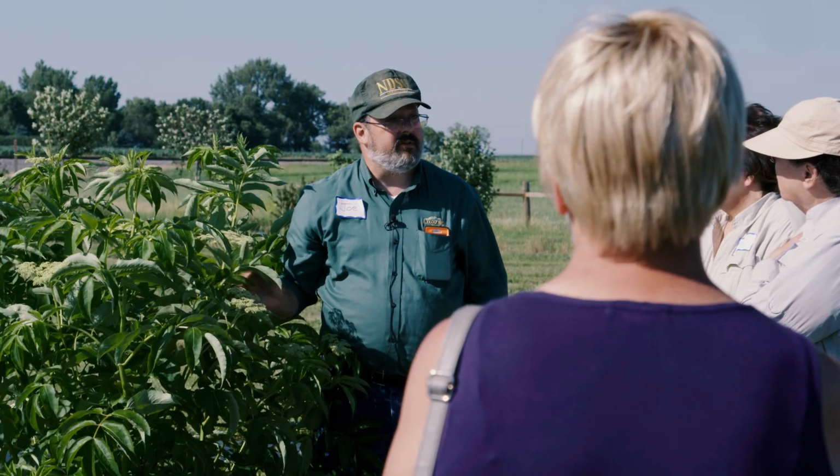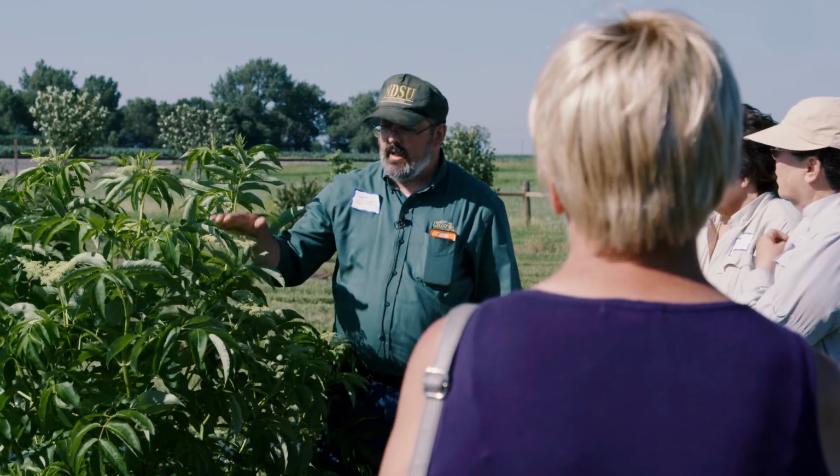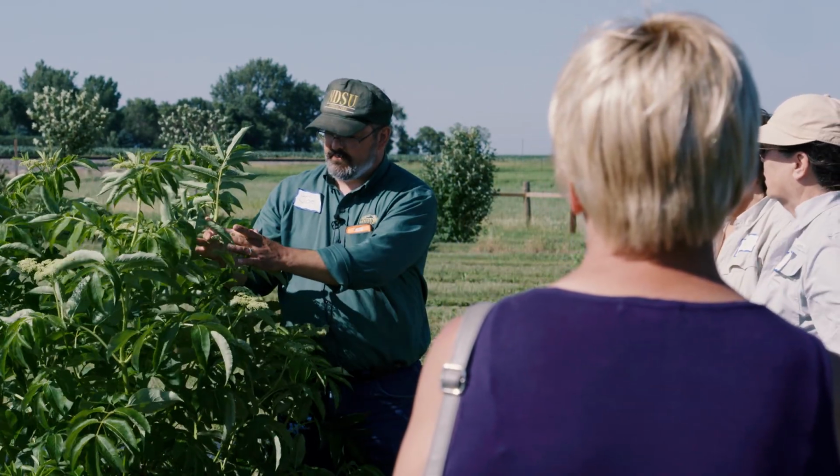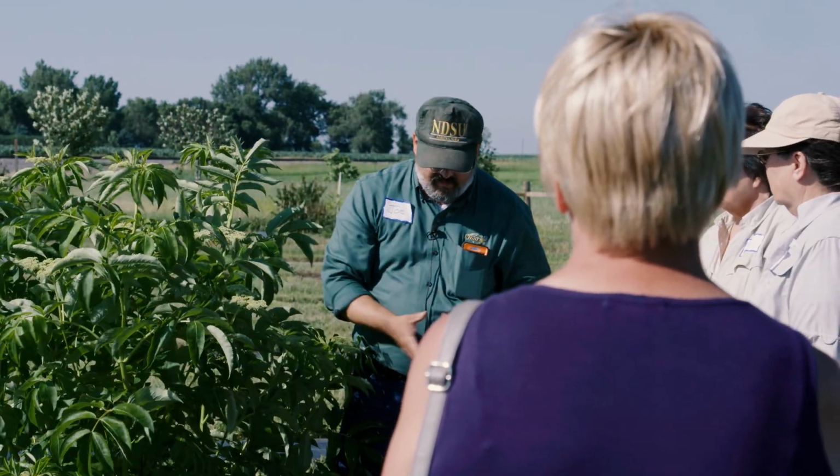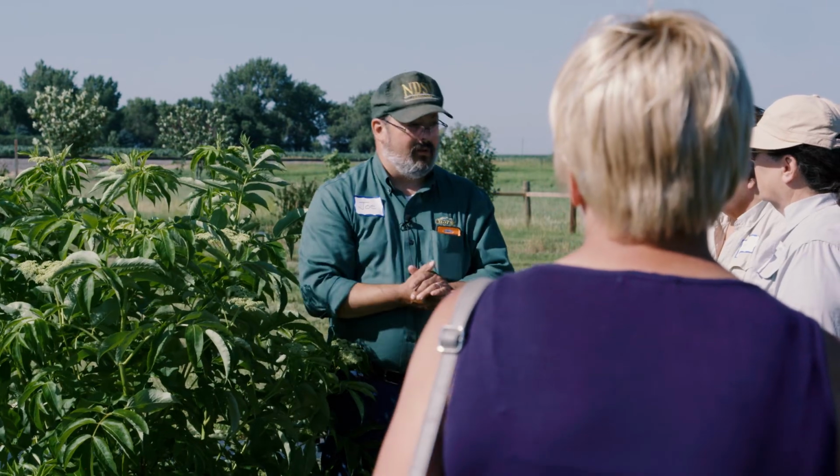The berries are red when they're... And they are red, they're bright red as they're developing and when they're mature. And the red-berried elder, the fruit cluster kind of looks like a cone. Okay. And I live east of Fargo, and we have them all over the place.